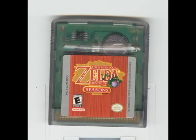Finally, the Game Boy Color games. Zelda Oracle of Seasons. This was the first game that I played on my Game Boy Advance back in 2001, as well as it being one of the first games that I got alongside the GBA. They changed things around by releasing an Oracle of Ages, I believe that was what it was called, which had a different setting, villain, and plot.